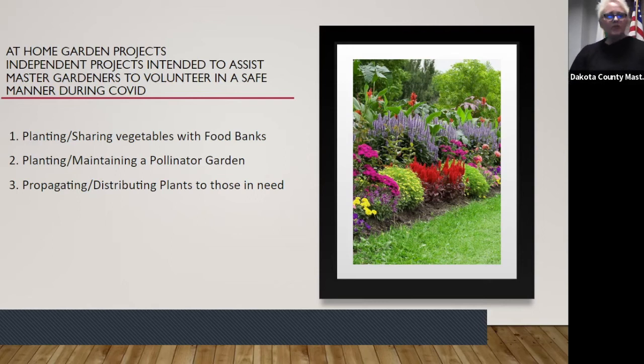So this is just one picture. There were people who were planting and sharing vegetables with food banks. They were planning and maintaining a pollinator garden. And I got to see Mary Gavin's garden this week. That was kind of fun. And people were also out propagating and distributing plants to those in need. And that was a really cool way for the state to let people continue to give back, but yet keep them safe.